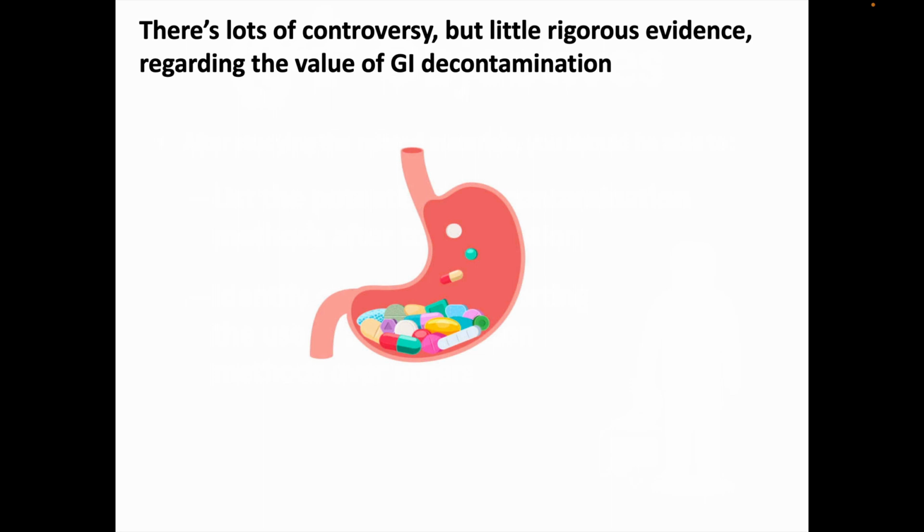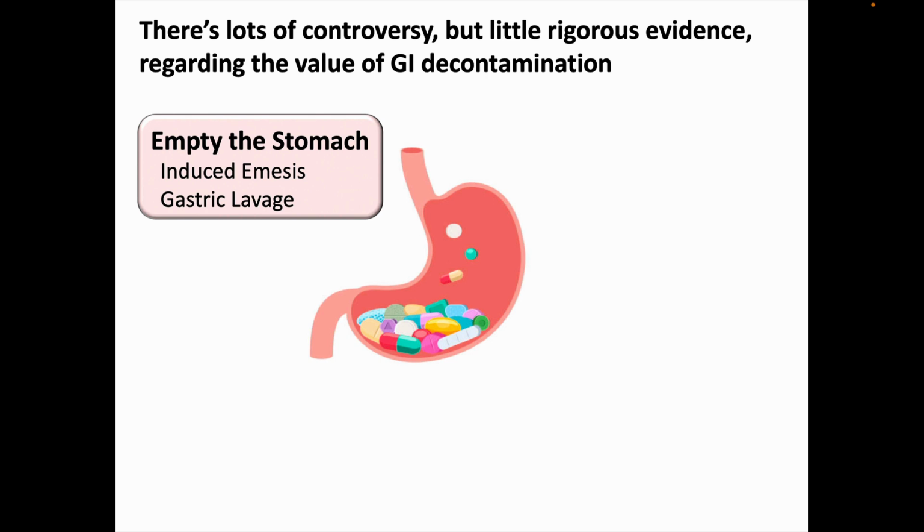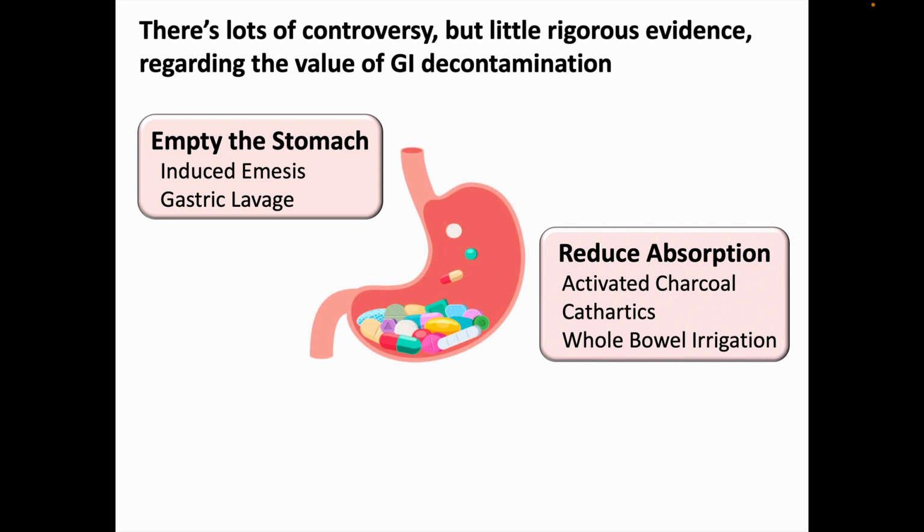Much of this textbook chapter lists and summarizes multiple studies conducted to determine which GI decontamination methods work, under what conditions they might work, and or which might be better than the others. But to give an overall summary of all of this data, there's a lot of controversy but little rigorous evidence regarding the value of GI decontamination. There are methods that empty the stomach, such as inducing emesis or gastric lavage, and there are methods that allow the toxin to remain in the GI tract but to prevent its systemic absorption, such as administration of activated charcoal, or by speeding the passage through the GI tract, reducing the time available for absorption, through the use of cathartic agents or by whole bowel irrigation.